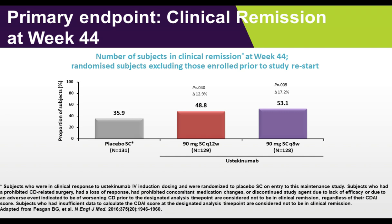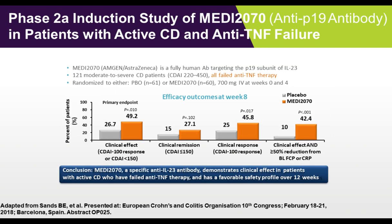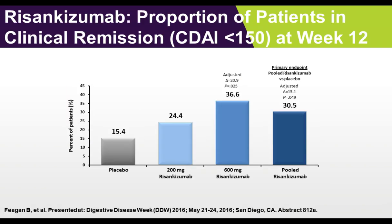Okay. This is just data from two other IL-23 inhibitors that utilize the target of the P19 subunit. This is an agent that's in clinical trials, and we see similar results. And finally, a third, Risankizumab, that is also approaching marketability, demonstrated benefits in the setting of Crohn's disease, as we've seen in psoriasis as well.